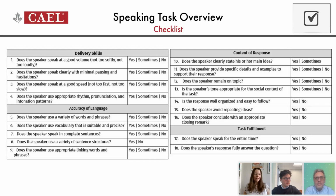So we don't want to just speak in short, simple sentences all the way through. That's not quite as high level or academic. And again, grammar is really important, whether we're speaking or even writing. So think about your verb tenses, your preposition use, your subject-verb agreement, all of these other language skills that hopefully we're learning all about.